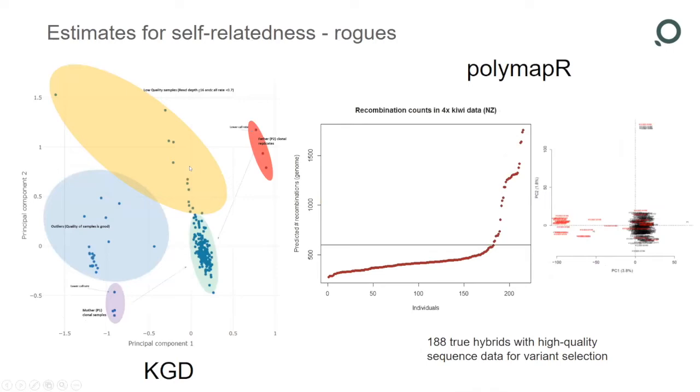Initially we had roughly 700,000 raw variants, but we also looked at self-relatedness among the population. For this purpose, we used KGD software, which is actually made for diploids, but we also used it for tetraploids. We could see that between the parents, we had the progeny nicely here. But then we had some rogues here, which we didn't expect, but that's the joy of working with outcrossing polyploids. We also had some issues with calling in some individuals, so we think there were lower call rates here.